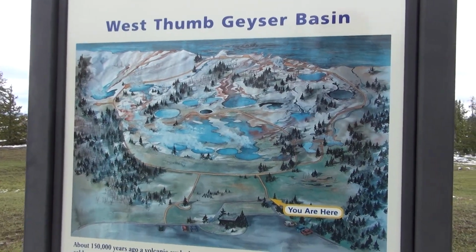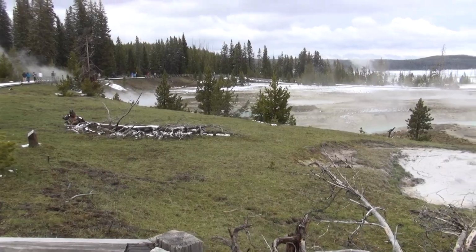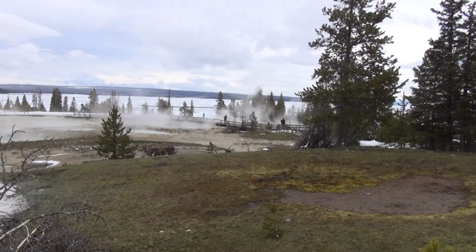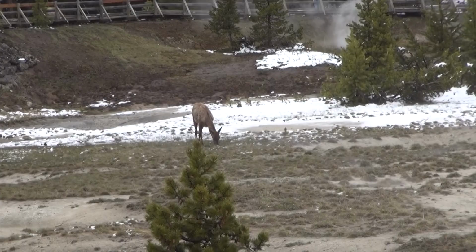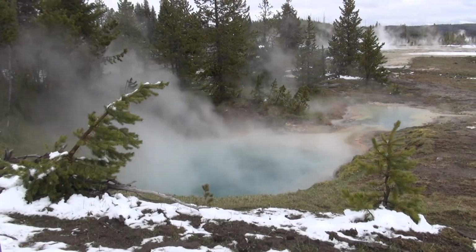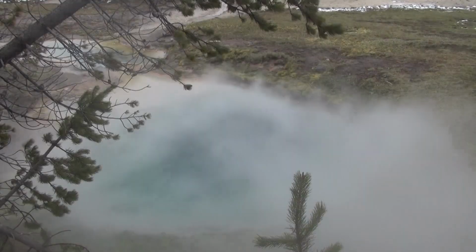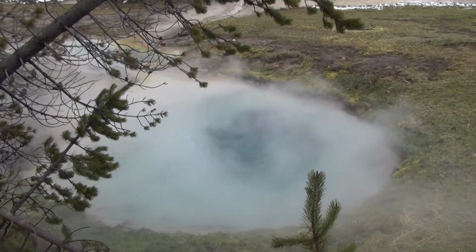Okay, we wound up here at this geyser basin. First stop, Yellowstone Park. Okay. That's a good point. Might as well stay warm while eating. This is the so-called Bluebell Pool. Oh, pretty.